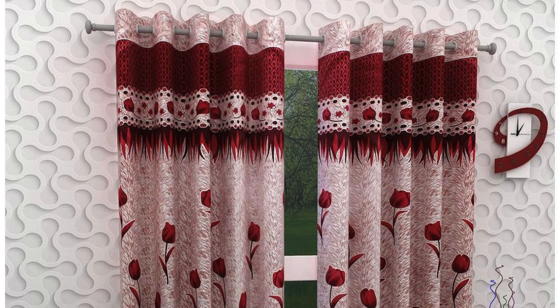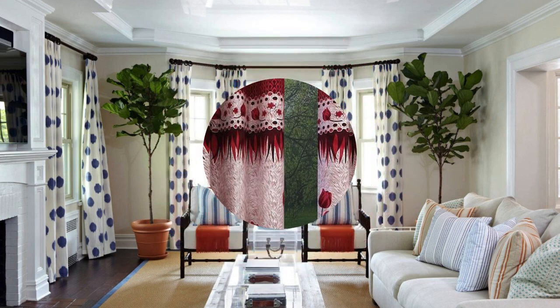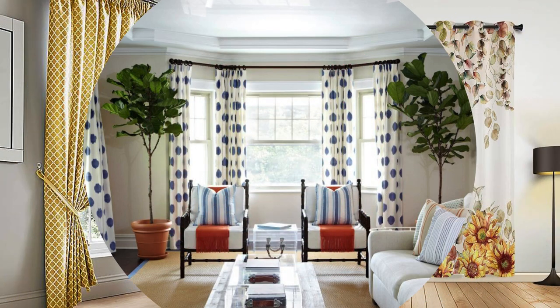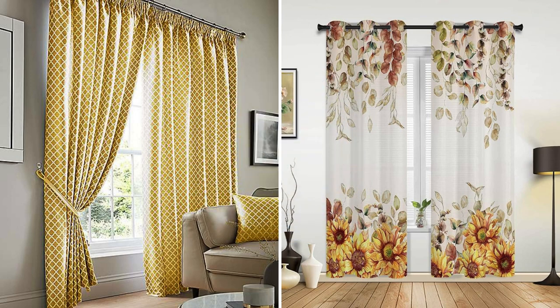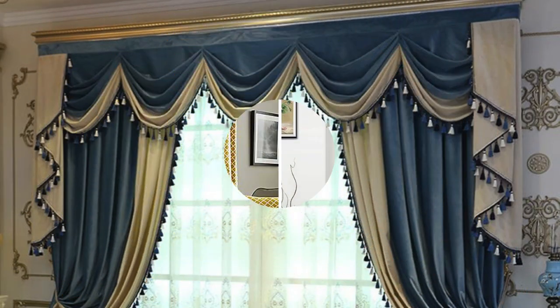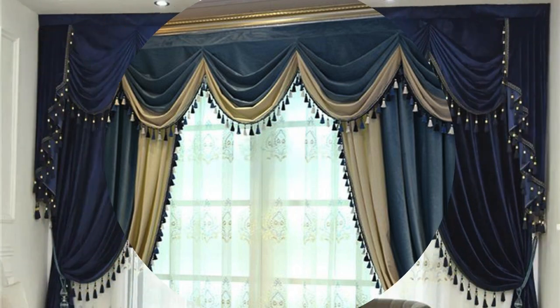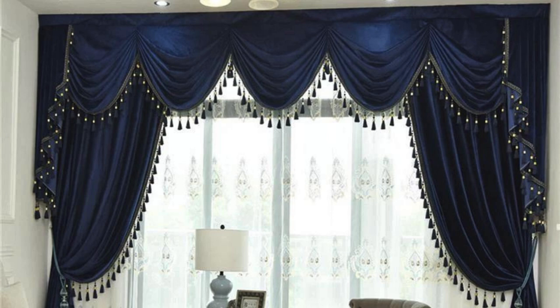Measurements matter, ensure accurate measurements for a perfect fit. Hanging height, hang curtains higher to create an illusion of taller ceilings. Consider length, floor-length curtains add elegance. Width of panels, wider panels offer a fuller look when drawn closed. Mix and match, experiment with different fabrics or patterns.